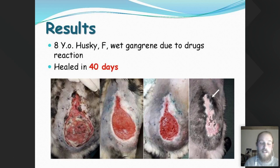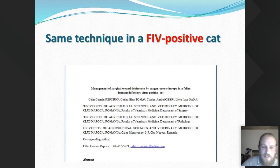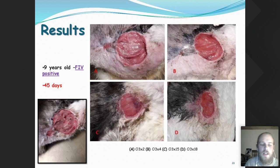Okay, another nice case: an FIV positive cat, which we did a scapulectomy on. We amputated the front limb. It was completely compromised, and the wound dehisced because of the immunosuppressed animal. It was really, really nasty. You can see here on the left side, the lower, smaller image, the appearance of the wound after 14 days of classical treatment with antibiotics and everything. It was expanding, actually, not closing. And we all got a bit scared.